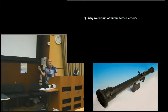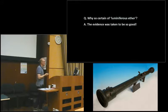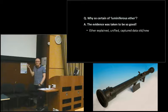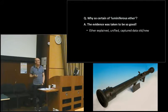Why so certain of the existence of this kind of luminiferous ether in the late 19th century? Because the evidence was taken to be so good. Why was the evidence taken to be so good? Well, to cut a long story short, these ideas about the ether best explained, best unified, and best captured the data regarding different optical phenomena. There's a lot to be said here about the specifics, exactly what this goodness of evidence boils down to.